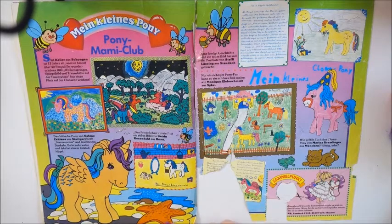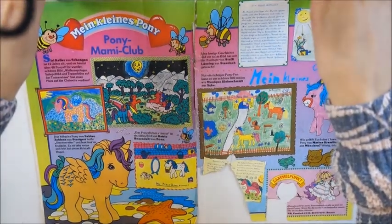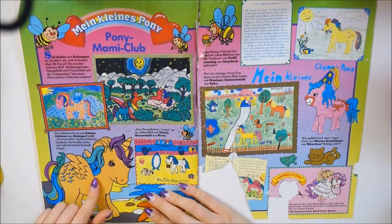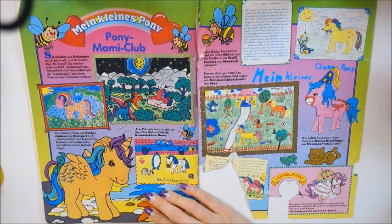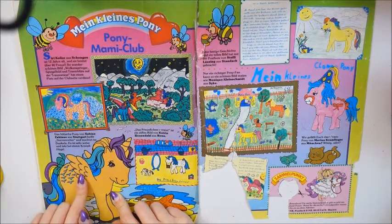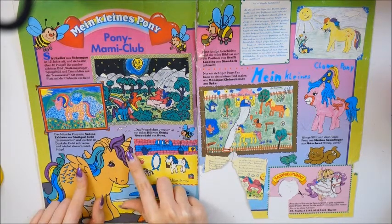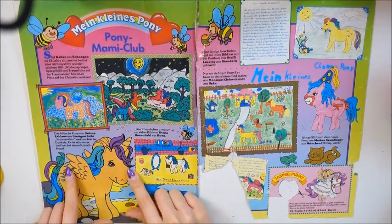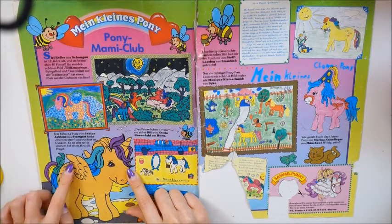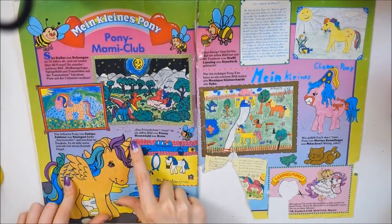I don't remember who it was, but one of my followers, when this picture was already in one of the last magazines, was asking me about it, and I was like, huh, I didn't even notice that this is a completely wrong picture, because this pony has got wings and a horn like a unicorn. That's not possible in generation 1. This is actually from the Cutie Mark. I think it's supposed to be Sky Dancer, but Sky Dancer is a Pegasus, not a unicorn. So this is completely wrong.